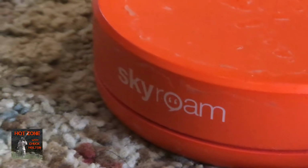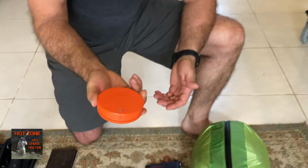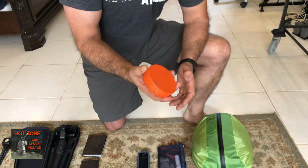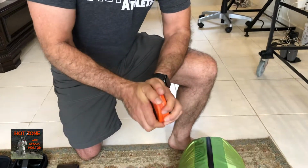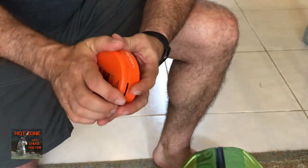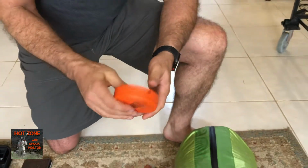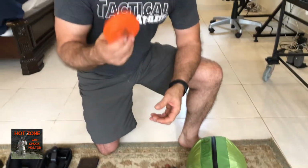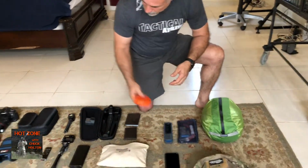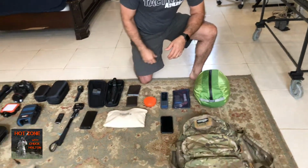It's called a Skyroam Solus device, and it basically functions as a Wi-Fi hotspot almost anywhere in the world. It has a couple of big batteries inside it, and those batteries not only power the Wi-Fi hotspot, but you can plug your phone into it and charge your phone or your tablet or whatever off of here if you need to. These things actually work pretty well, and I have yet to find too many places where they don't work, and so they have been very helpful when I have to do Skype broadcasts or something like that around the world. And that goes together with this broadcast unit that I'll show you here in a minute.